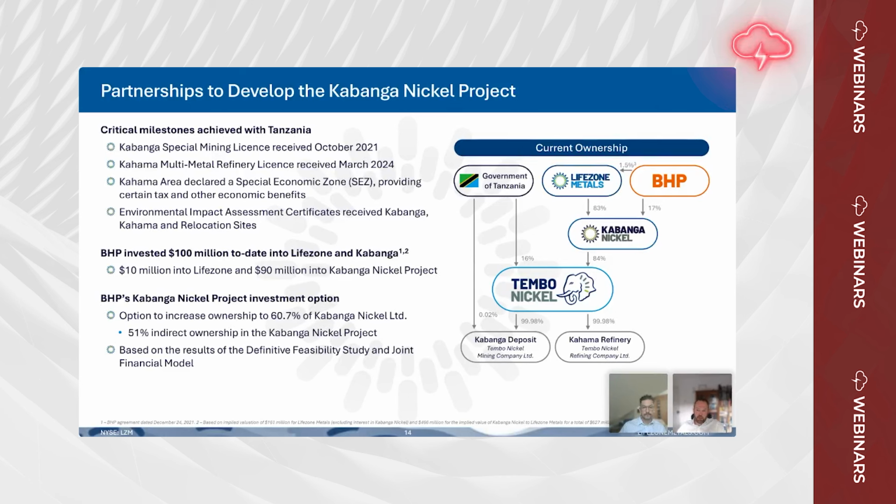The relationship with the Tanzanian government was really advantageous for us. I spoke already about the power, but permits have generally been coming through quite well. We have, besides what you can see here, the special mining license already in 2021. It covers the whole deposit for its life. It doesn't need to be renewed. There's a refinery license already received last year.